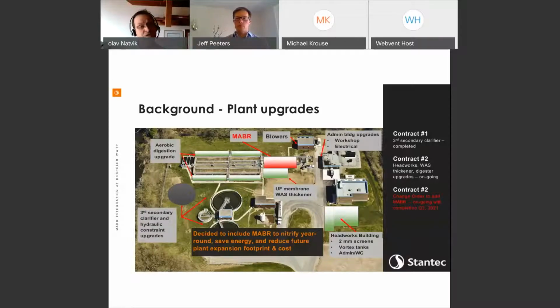So that was issued as contract one. Now, while contract one was in construction, Stantec looked at the other aspects of the plant upgrade and started design of those elements. And coming out of that, in that design, we essentially designed a new headworks, and that involved new 2mm drum screens, as well as vortex grit tanks, some space for admin.